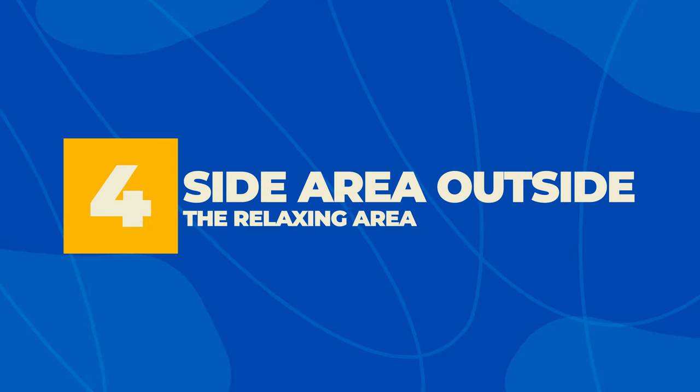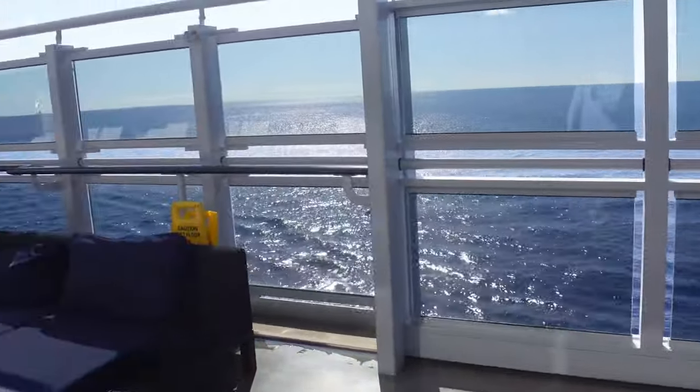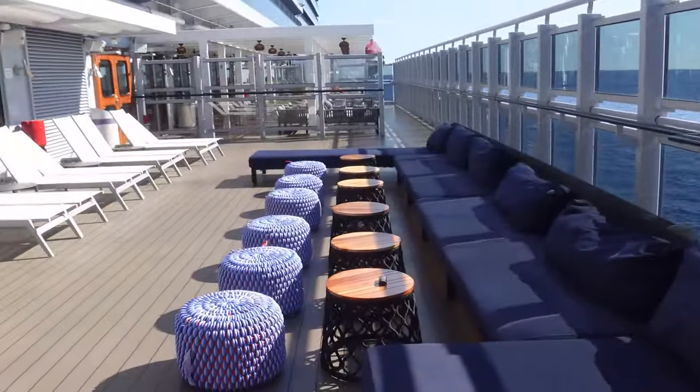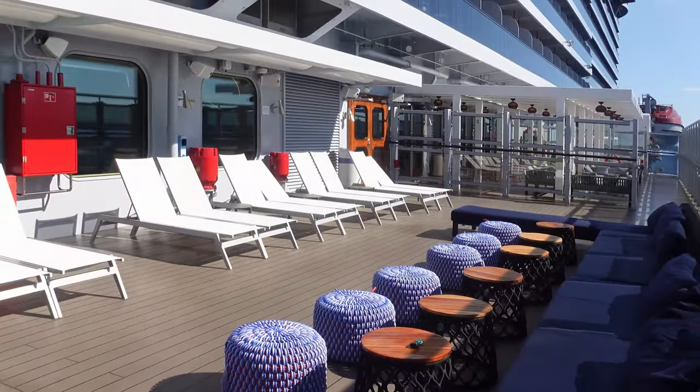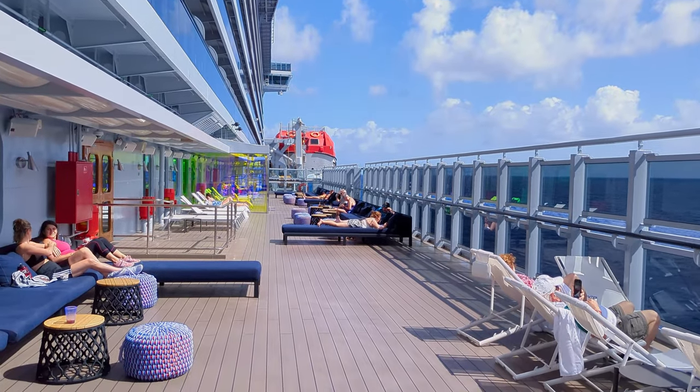Another relaxing area that you can find is going to be on deck 7. I just call it the outdoor space. I don't think that it actually has a name. Midship on both sides, there's some couches and chairs that you can sit on to enjoy looking up at the ship or looking out at the water. It is normally very quiet up here. People are more playing on their phones. They're reading books. There's a relaxing area.